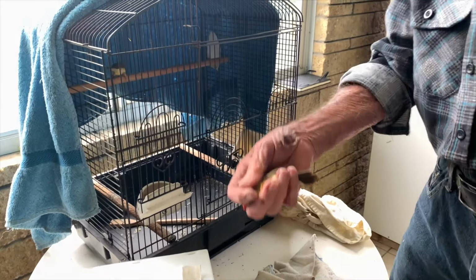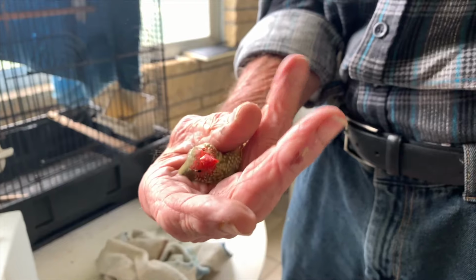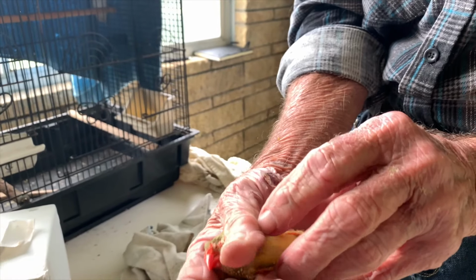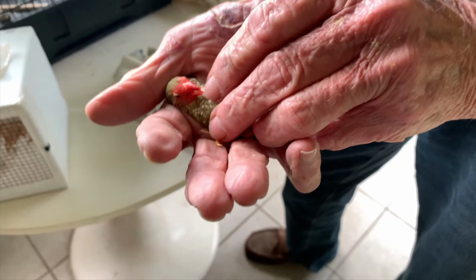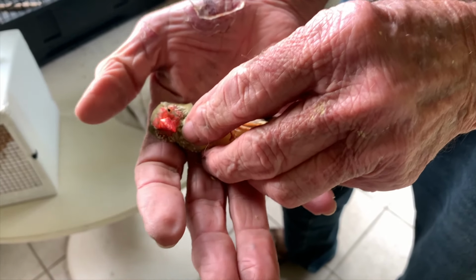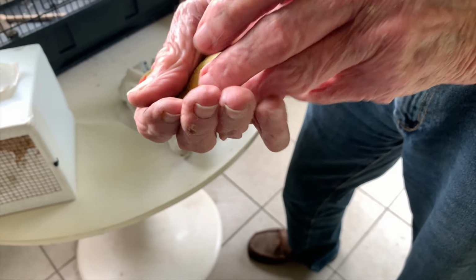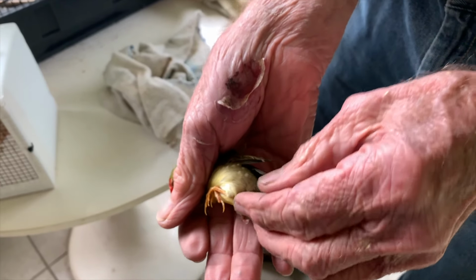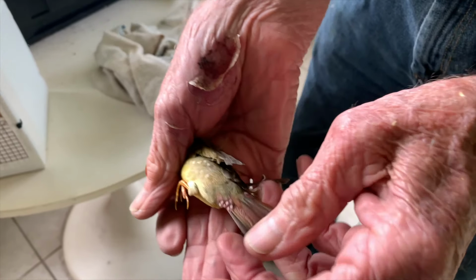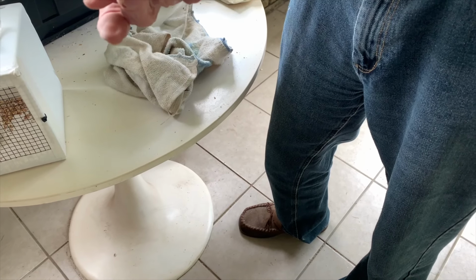So you always fold the bird's wings in when you hold them. That's the male bird. You can see the colours starting to come around here. They'll spread, all that red will spread right round, all over his head and down onto his chest. That's the flank spots I spoke about, those white spots down there. But you can handle finches so long as you keep those wings trapped.